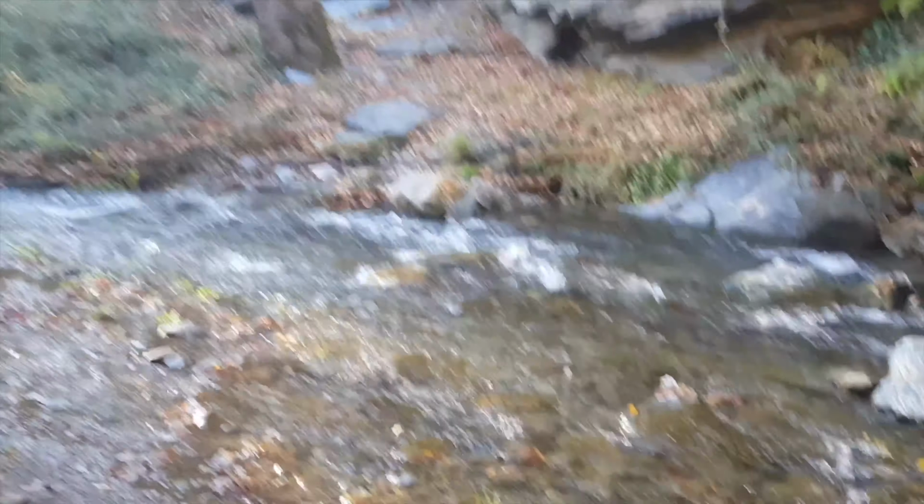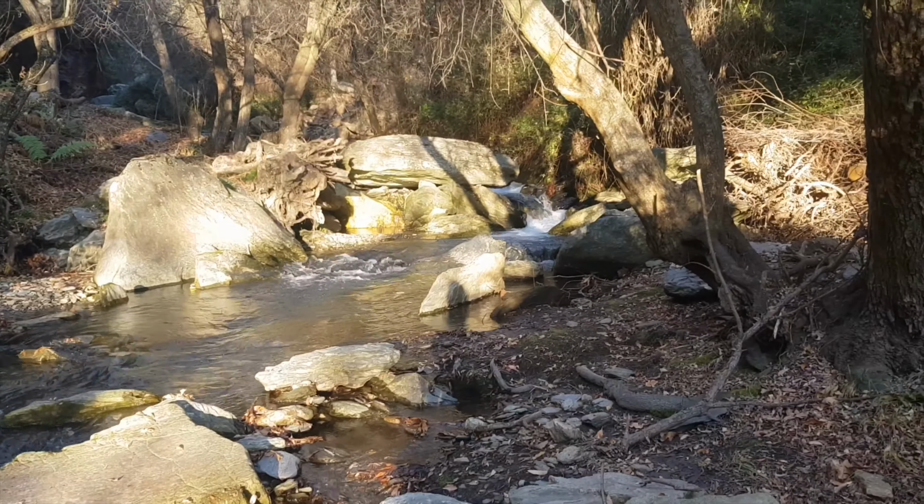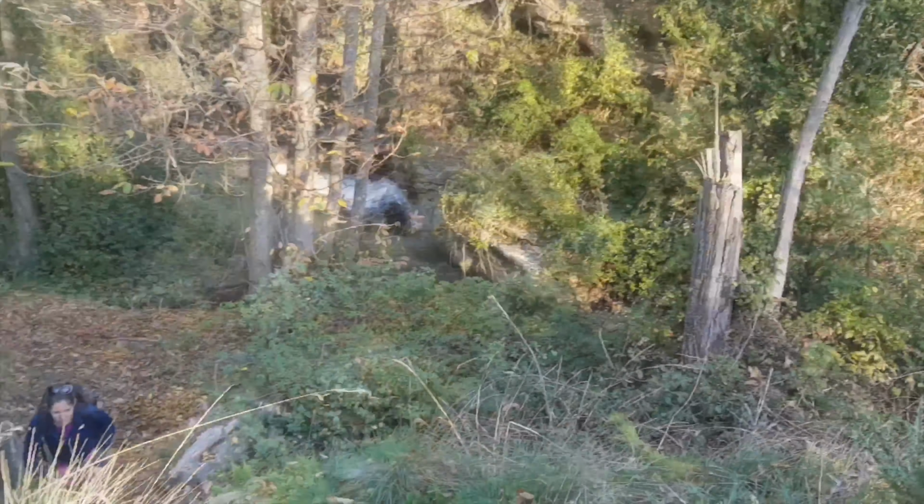So after the steep descent we got to this river, and then we had to find out how to cross it, but luckily there was a bridge, so we crossed to the other side and continued steeply up the hill on the other side of the gorge.